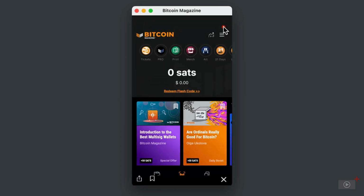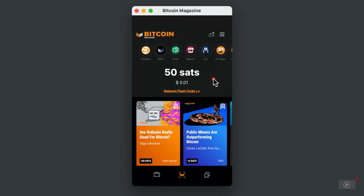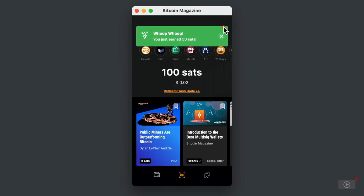If I hit the X to close it down, you'll see, whoop, whoop, you just earned 50 sats. So I now have a 50 sat balance. Let me go ahead, and there's another one here. I'm just going to read through this one quickly, and that should bump our total up to 100 sats. Okay, again, I've now read that article. If I close the article down, there we go. We've now bumped up our balance to 100 sats, which is 2 cents.